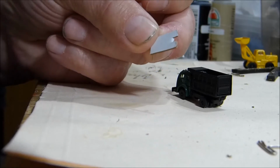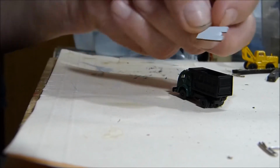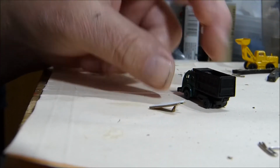I'm going to glue a piece of paper over the top of this. And then I'm going to glue some coal on it and see if I can get it to fit in there and look like it's full of coal. That way, it's not glued in.